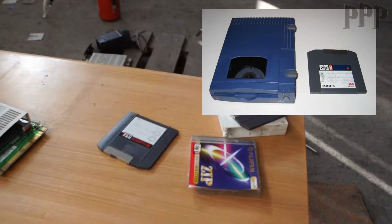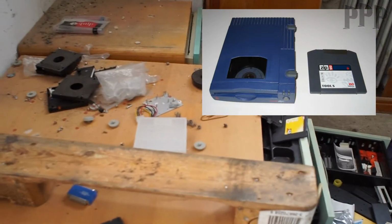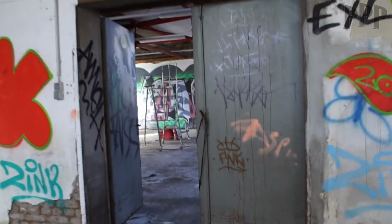So these zip disks, like you see laying here, were used for backup for a long while, and they used to be the best. You could back up 100 MB. It's crazy, and if you see it now, what we have in our phones and everything.